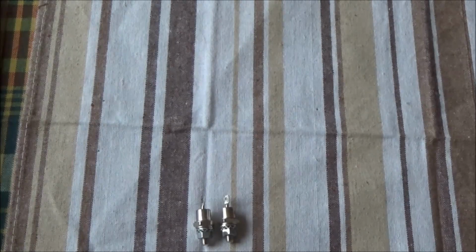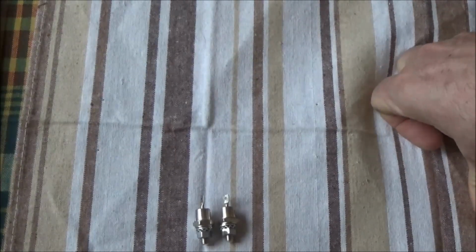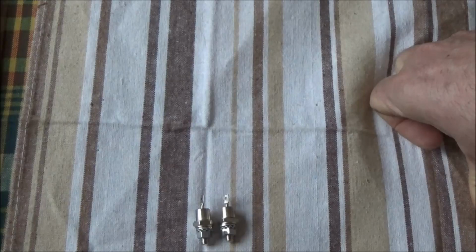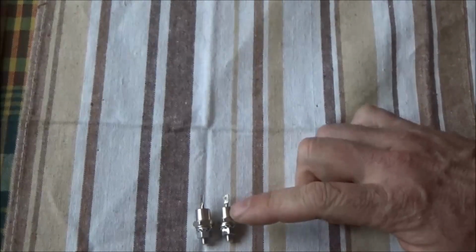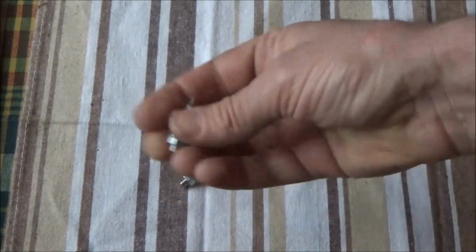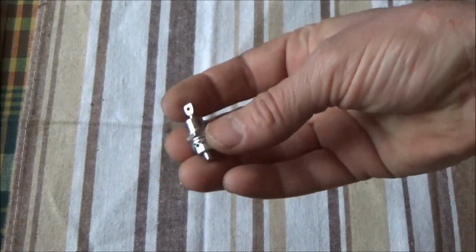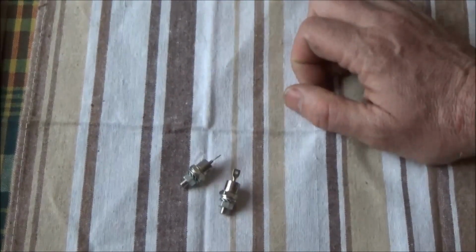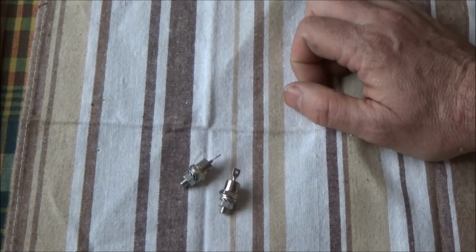Let me check my eBay. Hold on a second. These have a very, very high rating considering their size. They don't look that big. They are 25 amps at 1000 volts. Each of these is a 25 amp and 1000 volt blocking diode for wind turbine. So there they are, the real deal.